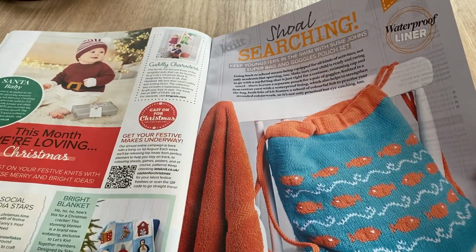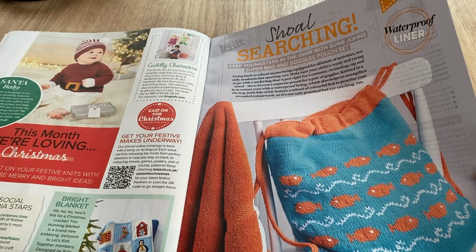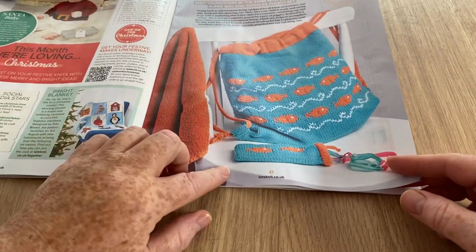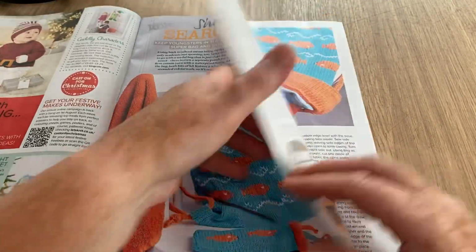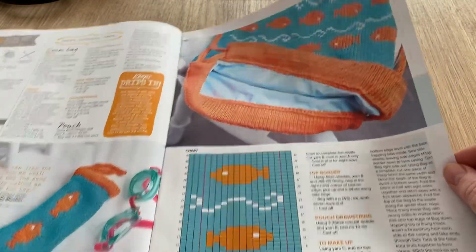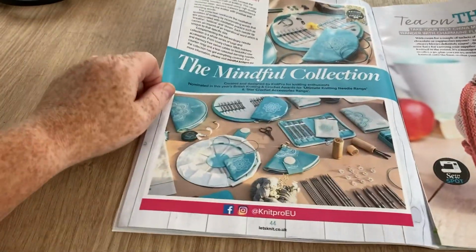Now this is a shoal searching. Keep youngsters in the swim with Susie John's super bag and goggles pouch. I thought it was a phone case, but it's for putting your goggles in when you go swimming. Well, there you go. Could use it for a phone if you wanted to. Or a pair of sunglasses if you want this as a beach bag. Just saying. Versatile.